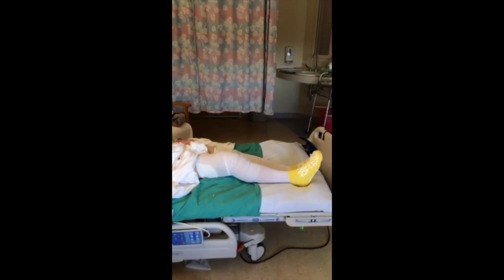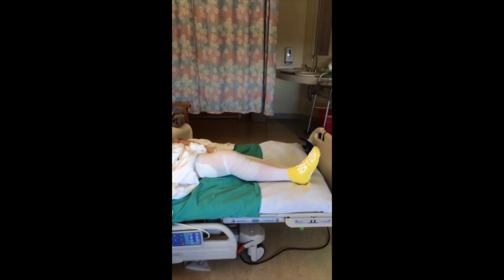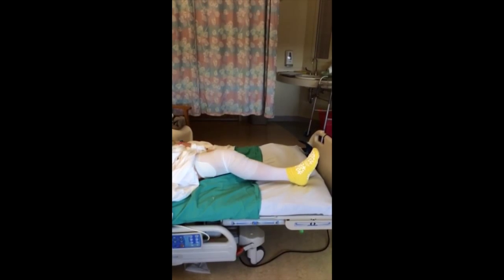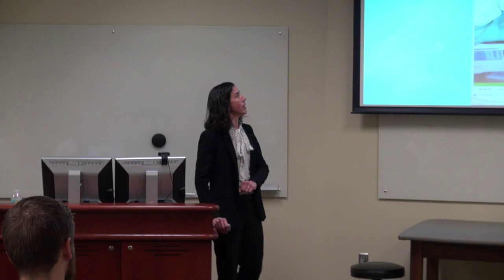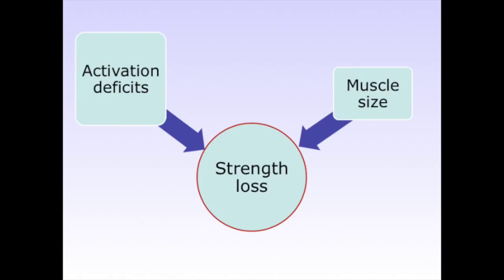2 days after surgery, despite the fact that they could do this same task before surgery without any difficulty, they are unable to lift that lower extremity. Now, 2 days after surgery, it's impossible to have the degree of muscle atrophy that would account just in isolation for the inability to lift that lower extremity. So there's a huge neural component early after surgery. So as I mentioned, we've shown that activation deficits account for more than twice the strength loss in patients after surgery compared to muscle size.